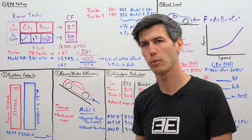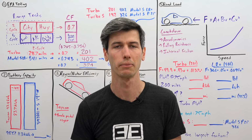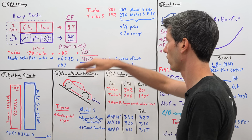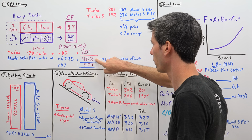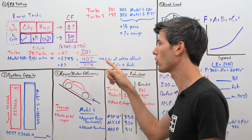So they're like, EPA, we don't want to do all that extra work. And then the EPA is like, well, okay, you can multiply it by 0.7. And it's not quite that simple, but that's the basics of the story. And so Tesla's going the extra effort in order to show that they have very good range. And ultimately, they're only gaining 23 miles here.